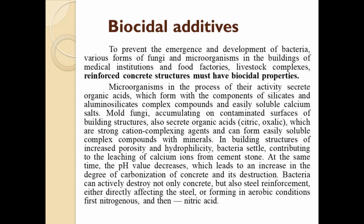Microorganisms in the process of their activity secrete organic acids, which form with the components of silicates and aluminosilicates complex compounds and easily soluble calcium salts. Mold fungi, accumulating on contaminated surfaces of building structures, also secrete organic acids, citric, oxalic, which are strong cation complexing agents and can form easily soluble complex compounds with minerals.